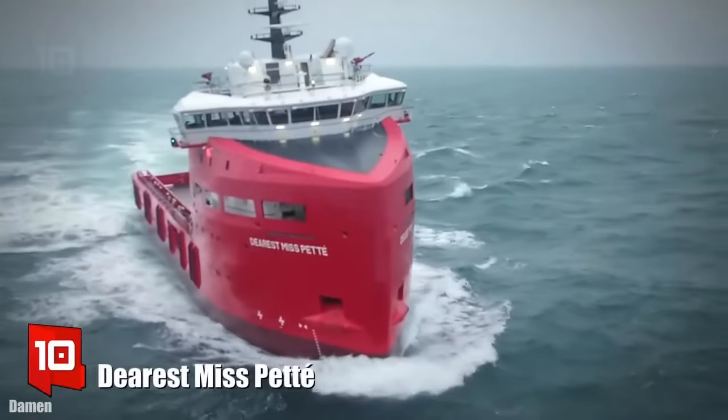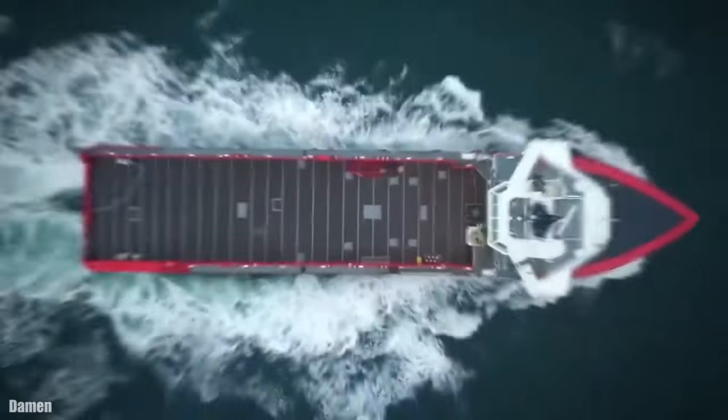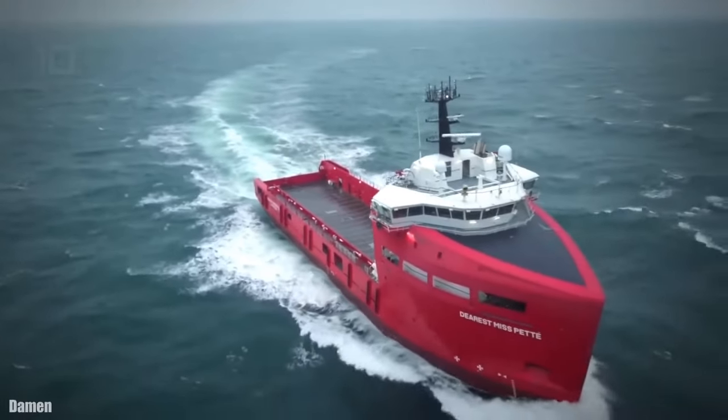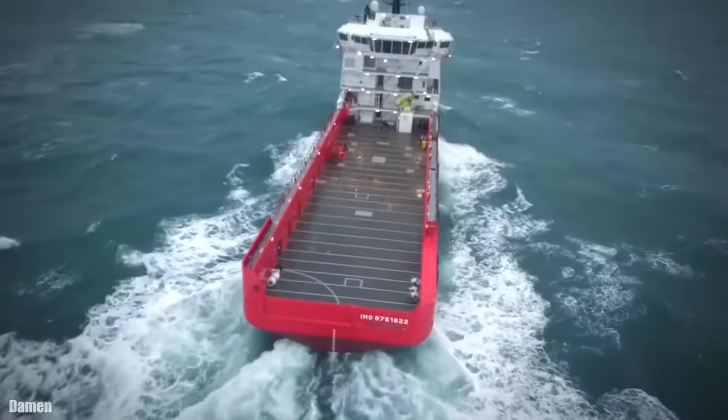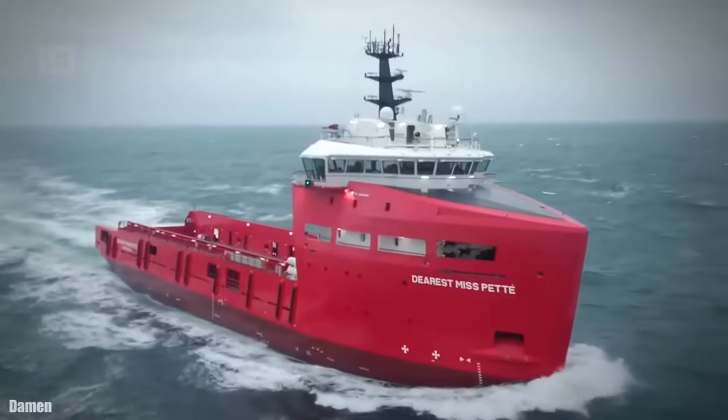Number 10. Dearest Miss Pete. It sails under the Nigerian flag and was built in Romania in 2018. She is a supply vessel that is designed to do tough jobs on the high seas. She can be used for offshore supply transport or oil rig-related tasks.